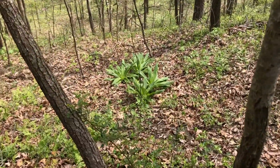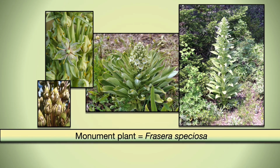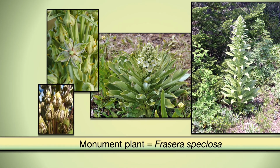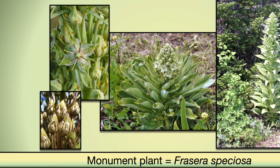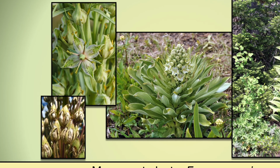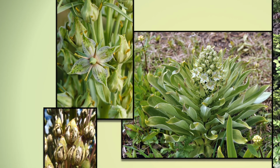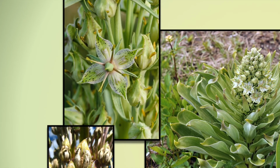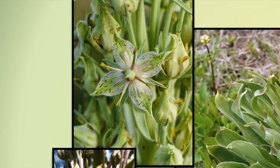This is a rare plant. It's called monument plant. And I do not understand the flowering cycle. I'm not sure that anyone understands the flowering cycle. I had this land for 20 years before I saw a single one bloom. But when it blooms, the inflorescence, the flower stalk, is about 6 feet tall. Last year, we had one that bloomed. Each flower is like this. It's really spectacular.